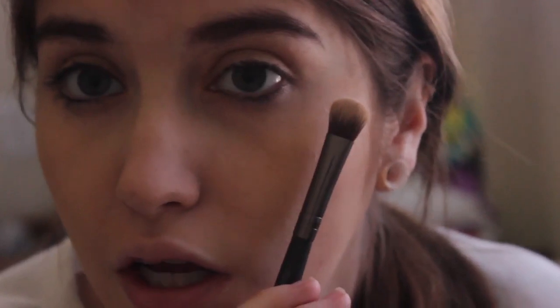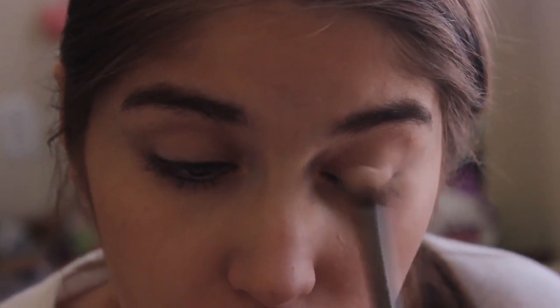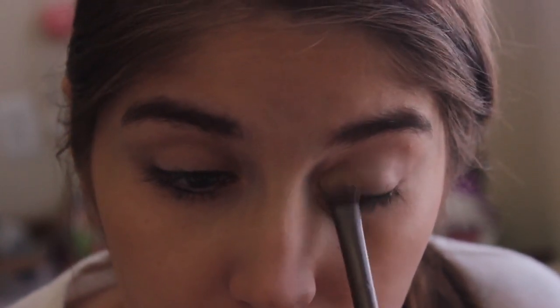So I'm taking that with this brush from Crown Brush. It's the C476 Crease and Shadow. I'm taking the larger shadow side, picking up some of that color and putting that all over my lid. This color is so, so pretty. So I want to put this all over and really put a lot of it to show how pigmented it is, and I really want this color to stand out.